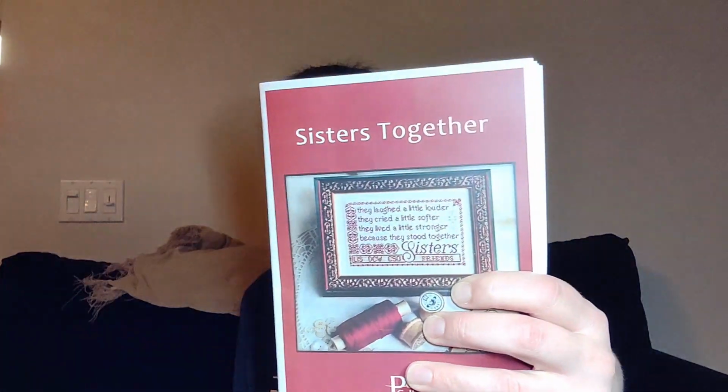Just to read it to you, it says, they laughed a little louder, they cried a little softer, they lived a little stronger because they stood together, sisters. It has the word friends down here, and you can put initials on the left side. It's a little bit happy-sappy for me and my sister, but I just thought it was really pretty. And if she doesn't like it, I'll make her something else too. Her birthday's not till August, so I've got some time to finish that and get it framed.